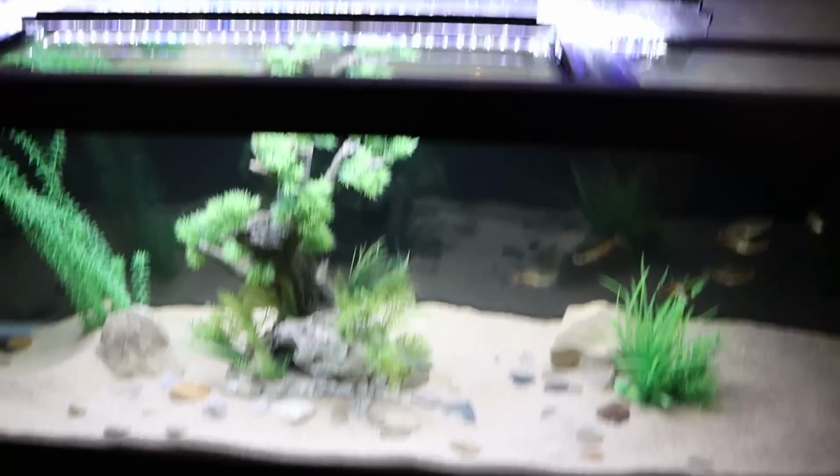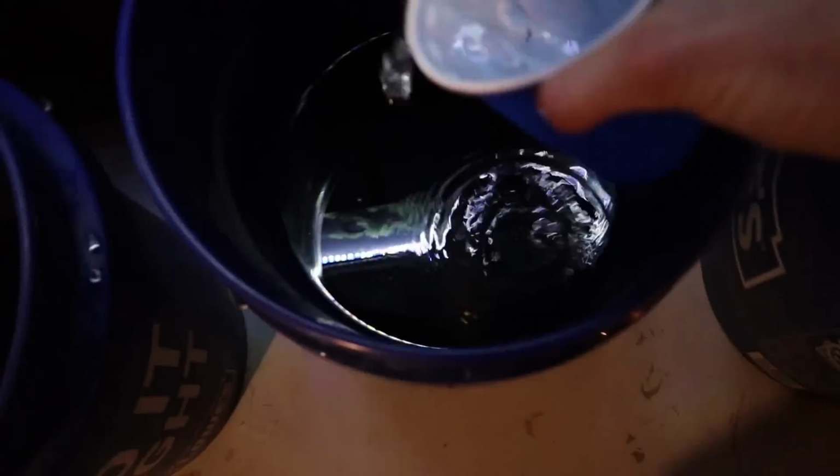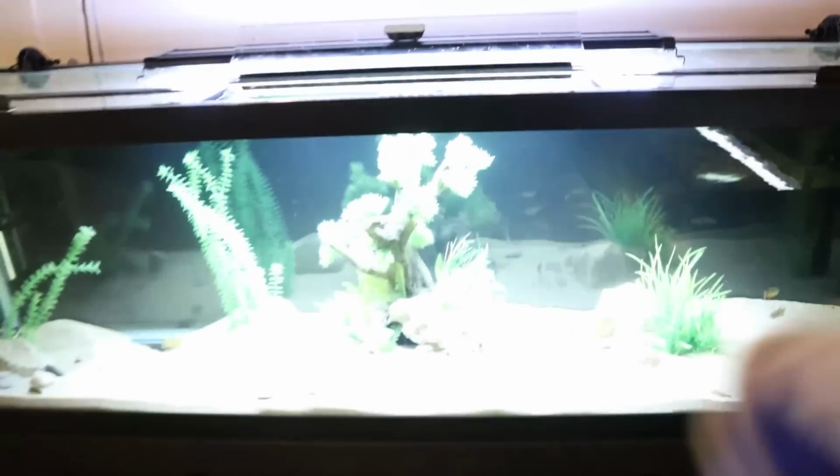Alright guys, we made it back to the house. We've got all of our fish right here. Now we are gonna go ahead and acclimate them to this tank, and to do that, we're gonna get a scoop of tank water and dump it into each of their buckets every few minutes. Then here in about 20 minutes, they'll be adjusted and ready to go into the tank. So with that being said, I'll see you then.